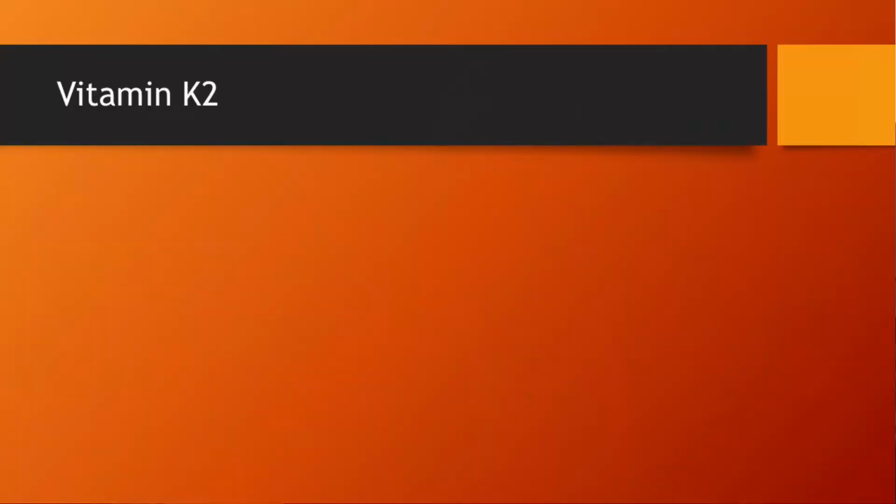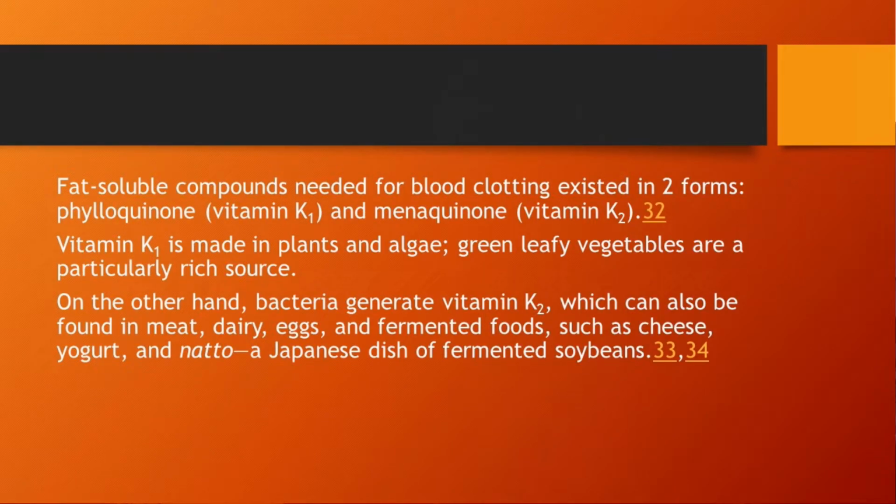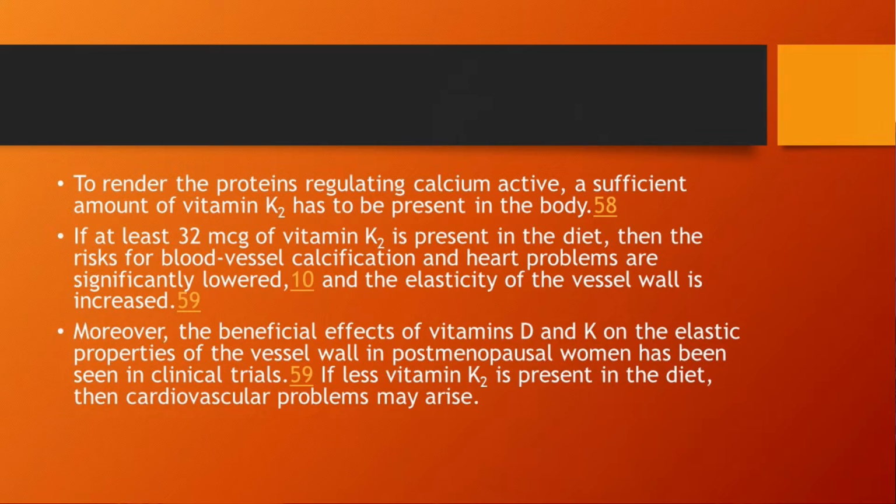They're pretty readily available. Okay, next up, vitamin K2. It's getting a lot more popular now. 10 years ago, I had not heard of vitamin K2. Now, there are several vitamin Ks. You've got vitamin K1, which is phylloquinone, and then you have vitamin K2, which is menaquinone. They come from different things. Vitamin K1 is made in plants and algae, leafy green vegetables. That's where you get K1. K2 is found in meat, dairy, eggs, certain bacteria, and fermented foods such as cheese, yogurt, and fermented soybeans.